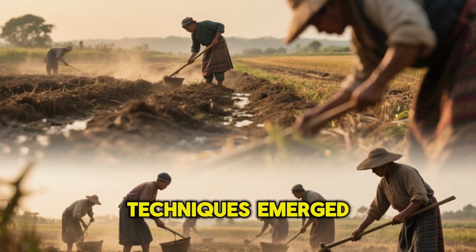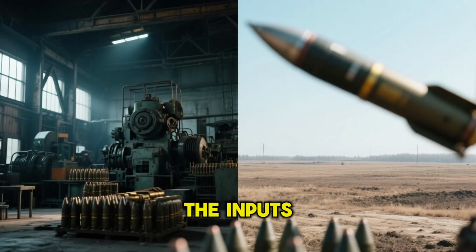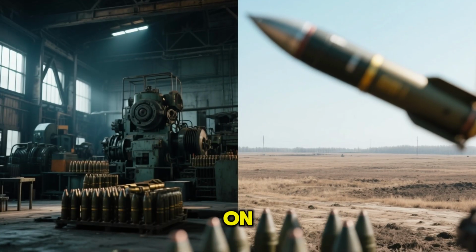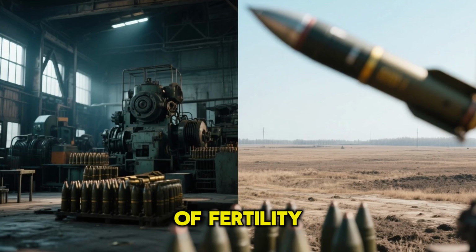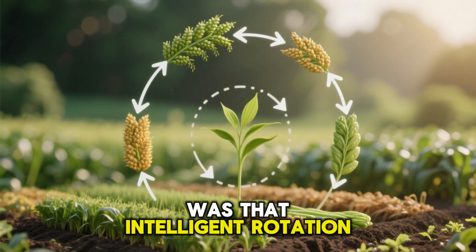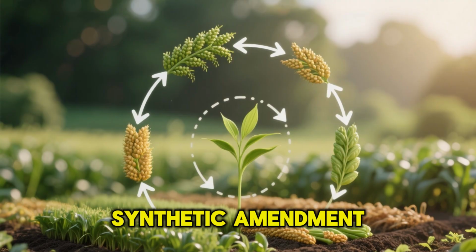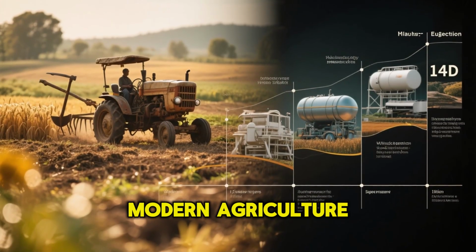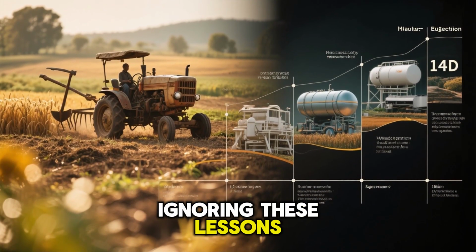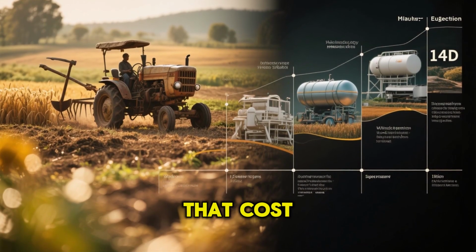Every one of these techniques emerged, or was refined, because farmers had no choice. The inputs their predecessors had come to depend on were building bombs instead of fertility. What they discovered under those constraints was that intelligent rotation produced more food, more sustainably, than any amount of synthetic amendment. Modern agriculture spent decades ignoring these lessons, substituting purchased inputs for biological processes that cost nothing.